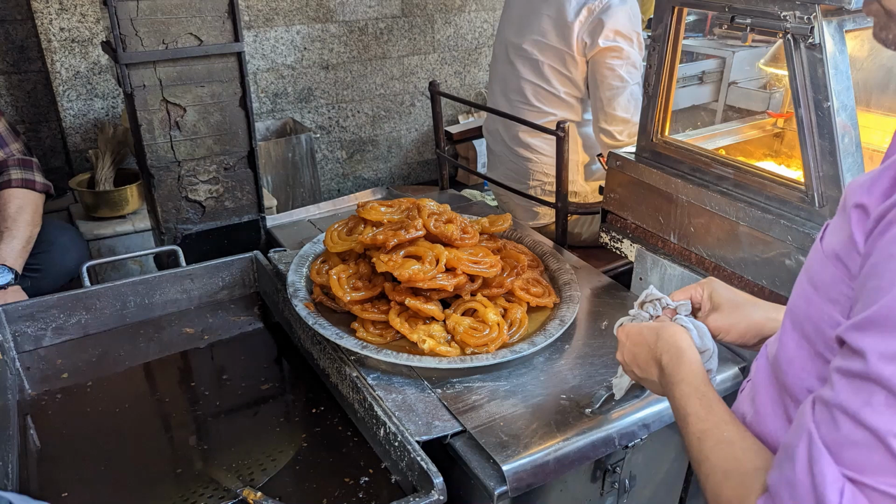And then you pull them out, and eating them hot and fresh is just one of the most delicious foods I've had. So I hope on your trip to India you'll get a chance to try some jalebi.